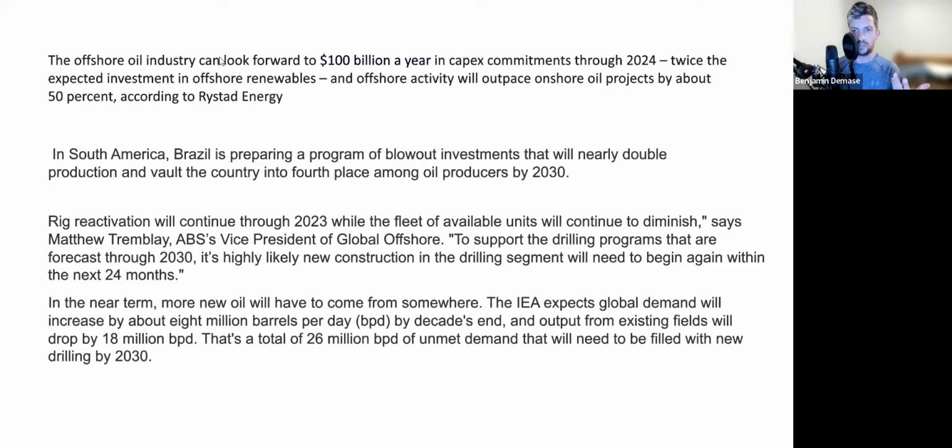Doesn't take a genius to figure that out. Offshore really only occurred in those super cycles where the price of oil permitted a viable business opportunity. Next point. In South America, Brazil is preparing a program of blowout investments that will nearly double production and vault the country into fourth place amongst oil producers by 2030.